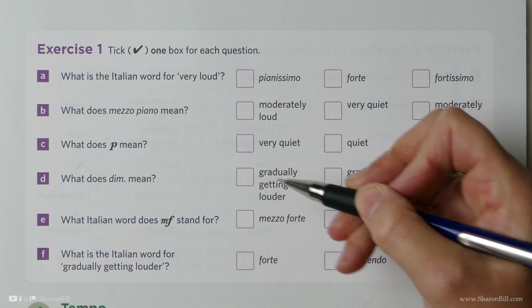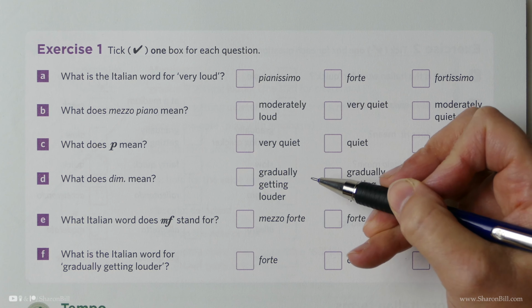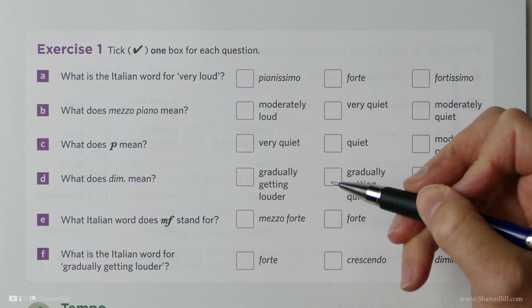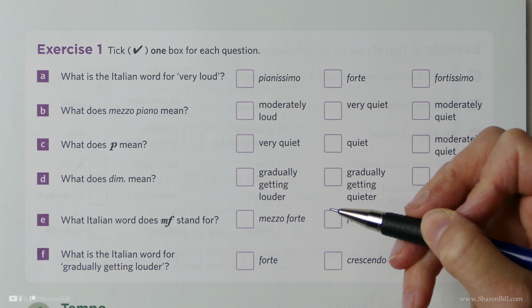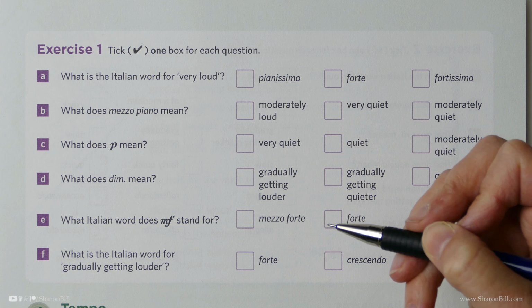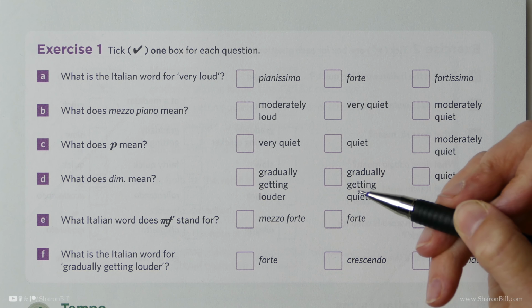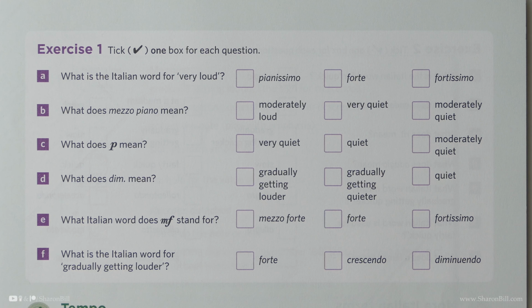So have a go, and it doesn't matter if it all goes terribly wrong, but try and remember what these answers are. As a bit of a clue, remember the pianoforte means the soft loud instrument, and then we move out in the degrees from that. So have a go, and I'm hoping that you've been brave and had a crack at this.